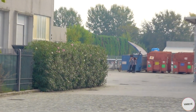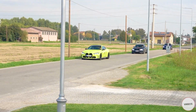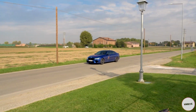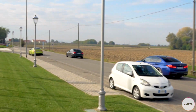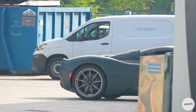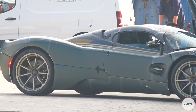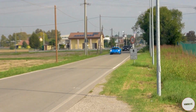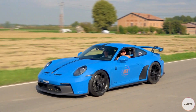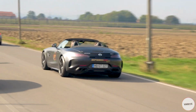Come on, I'm just waiting for this one to get out. Nice spec. Oh, a nice group of BMWs. I love when tourists drive interesting cars. Oh, more tourists, I guess. GT3, beautiful blue one. Yes! And yes again, from Germany.